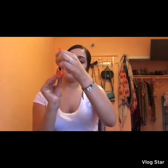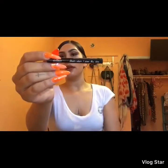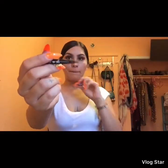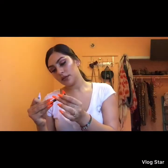And the next one is this eyeliner by Eco London. I'm not sure if I'm saying it right, but it's like that. And like that. And it's matte. Like, it's a very, very waterproof eyeliner. It's nice.